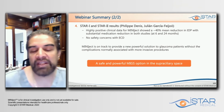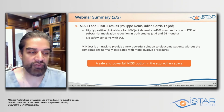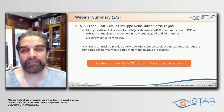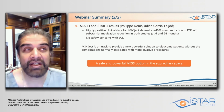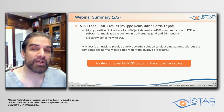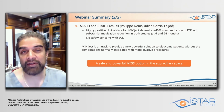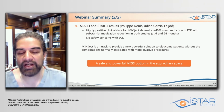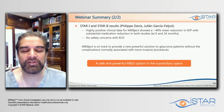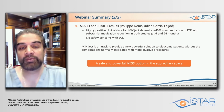Again, I would say they're promising results. We need longer-term and bigger data sets to inform us more on where this fits. The efficacy certainly seems to be very good, with significant medication reduction and IOP reduction, particularly in patients who were already on many medications pre-op, as Paul alluded to. Thus far, we have not seen concerns around endothelial cell density loss, which we will need to consider as we prioritize safety. So those are good, promising results.